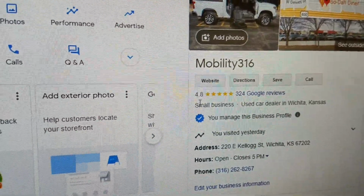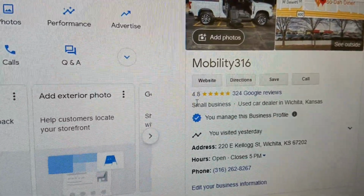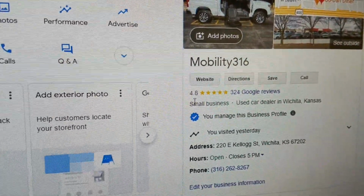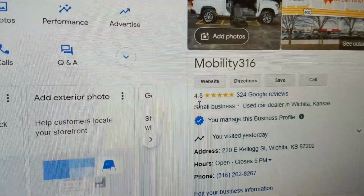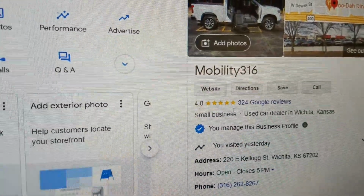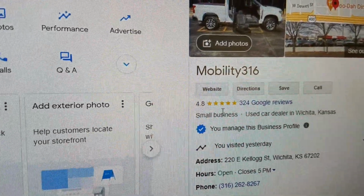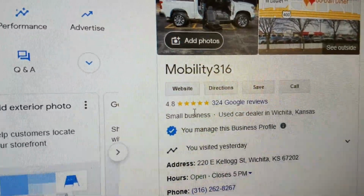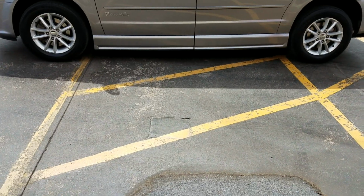Check them out. If you want those 1 and 2 and 3-star vehicles with the private individuals or the low-end dealers that might have a salvage title you weren't told about, might have flood damage you didn't know about, horrible mechanical issues, you go ahead and deal with them. If you want 5-star vehicles with 5-star service from a company that's been doing this for a dozen years, I look forward to working with you. All right, back to the van.